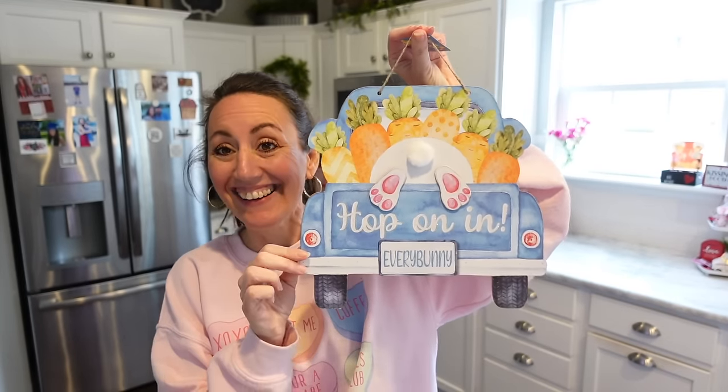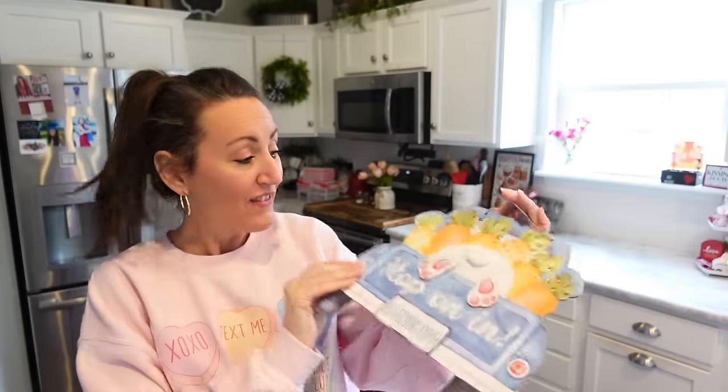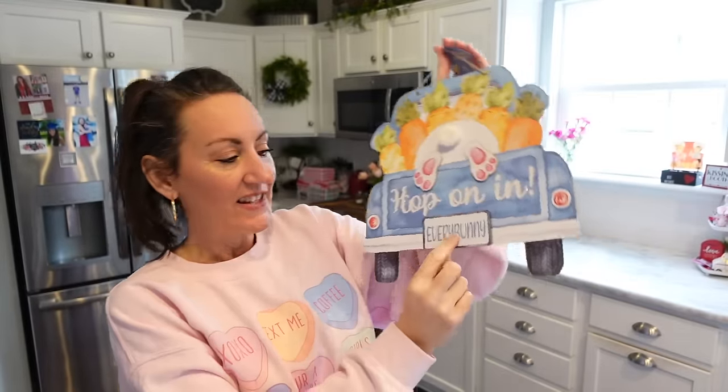All right, and I love this sign. Now, to me, it seems different than last year. I'm not sure, you let me know. But look. How cute is that? I love this one. Hop on in, love that. And then the license plate says every bunny, so hop on in, every bunny.